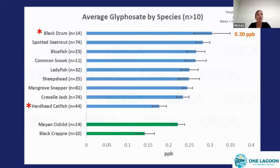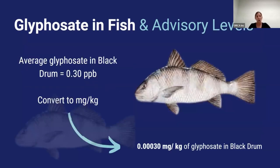We also are starting to see some significant differences here. So now we're starting to see that, yes, indeed, different species are at a level where they're statistically different than others. Specifically, we're seeing that the black drum has significantly higher concentrations of glyphosate compared to our hardhead catfish. And we're also seeing that spotted sea trout have significantly higher concentrations compared to the hardhead catfish and the black crappie.